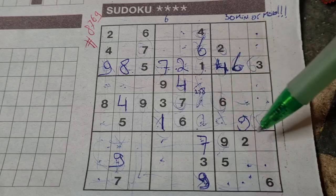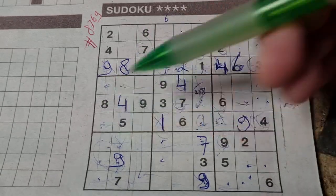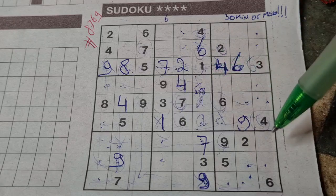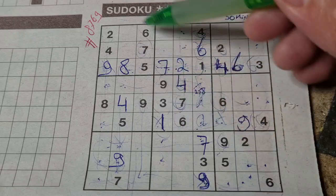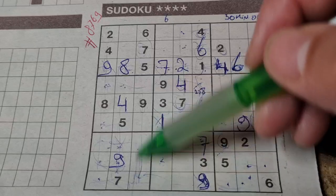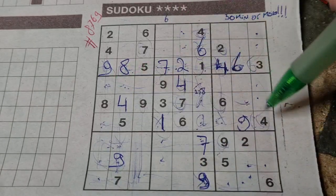Not finished. How about 7 there? How about the 6 then? Need a 6 there.